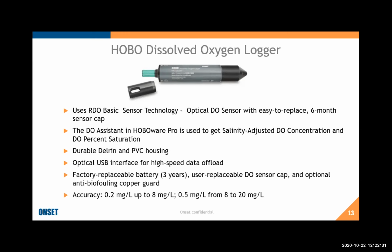So again, the HOBOware Pro software really helps with streamlining that process and doing those calculations for you. This also has a durable Delrin and PVC housing, so you're going to get those freshwater and saltwater deployments, and that's really typical with any of the products that we carry. Water level tends to be specific to the application, but the other products in water quality can be either freshwater or saltwater. This also has a 3-year battery life, factory replaceable, and you could also do that tune-up if you wanted to continue to use that same product, with the user replaceable DO sensor cap.